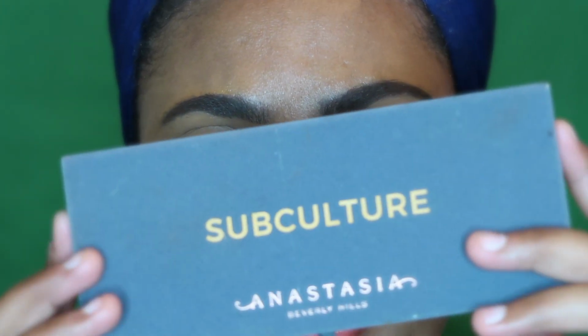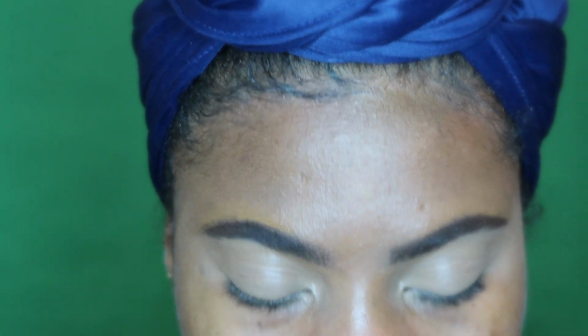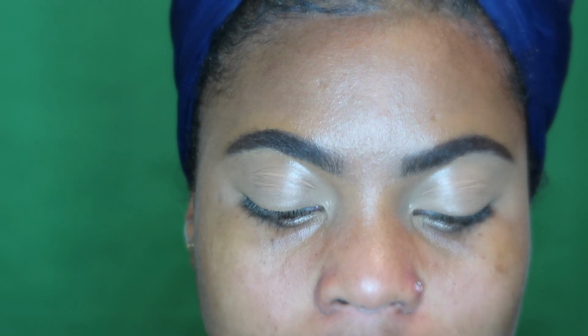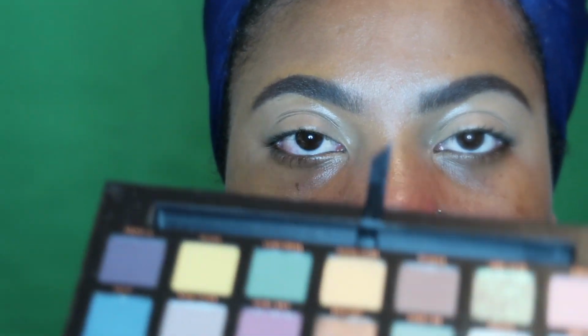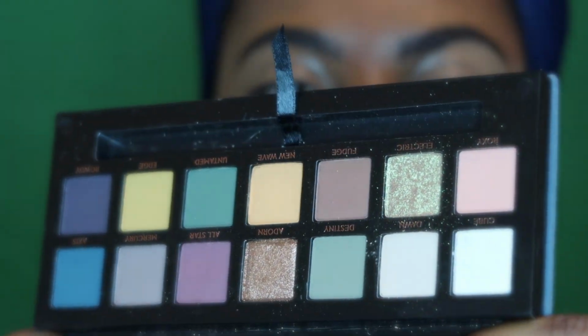I know I said in my last video that I did not really like this Subculture palette from Anastasia Beverly Hills. Well, it's not that I don't like it. It's just that the pigment doesn't show. You have to add a lot, and there's a lot of fallout, you guys. It's really OD, so that's one reason why I don't like it. But I'm gonna be using this palette today because it has some of the colors that I really want to use for today's video.